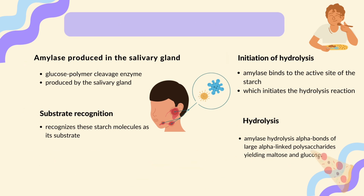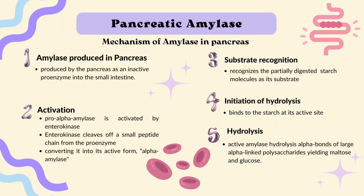The mechanism of amylase in pancreas. First, amylase is produced in pancreas as an inactive proenzyme into the small intestine. Second, activation. Pro-alpha amylase is activated by enterokinase. Enterokinase cleaves off a small peptide chain from the proenzyme, converting it into its active form, alpha amylase.